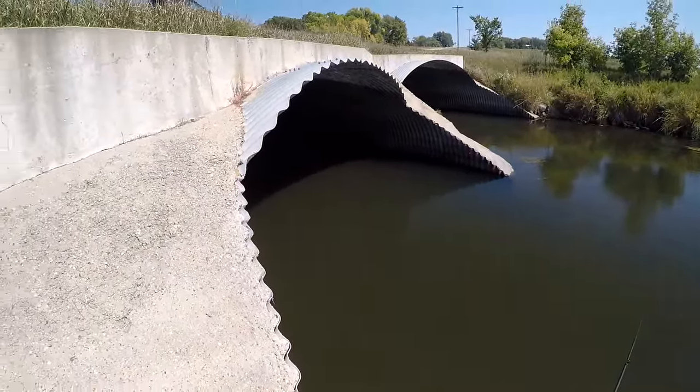There we go. Oh, that's a big one, you guys. It's kind of a weird bite. Felt like he was just slurping it in. I figured it was gonna be a little guy. No, that's a real nice fish.